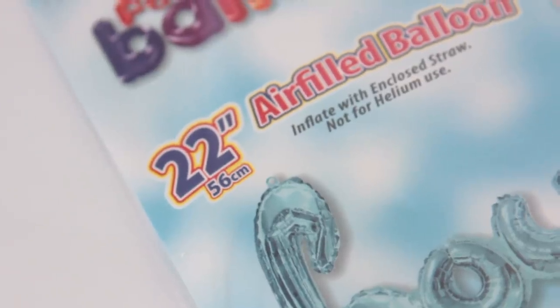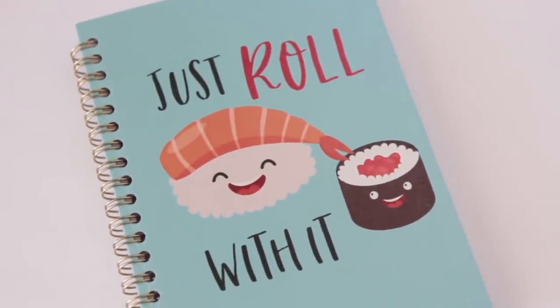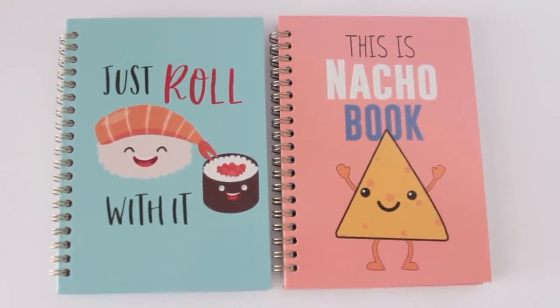It says 22 inches. The final thing I have to share with you guys isn't kid or baby related. I got two notebooks. They're so cute. It says, just roll with it, and there's sushi on it. And then there's this one that says, this is nacho book, and there's a little nacho. These are really cute. I was like, I need notebooks. I got through so many lately, and I need more because I just keep writing down supplies I need, things I need to do, things I want for the nursery.